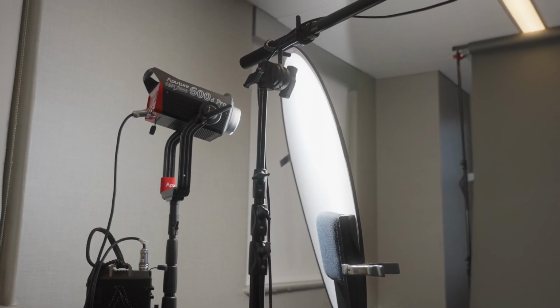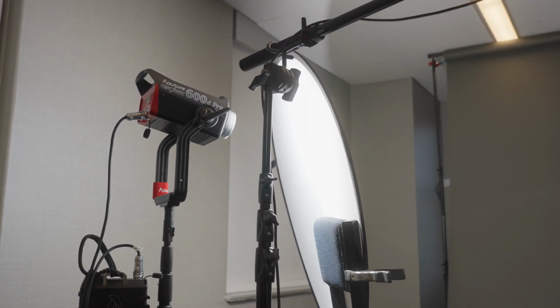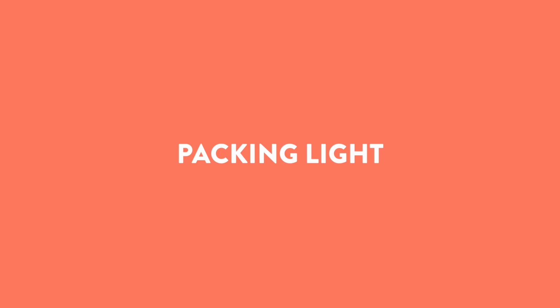Again, when you travel, you don't always have access to everything like you maybe would with a grip truck when you're on location locally. We were able to get this stool here. We just have an A-clamp that's holding up this diffusion just to the left of frame. It doesn't look the prettiest, but it gets the job done and it's serving its purpose just fine.